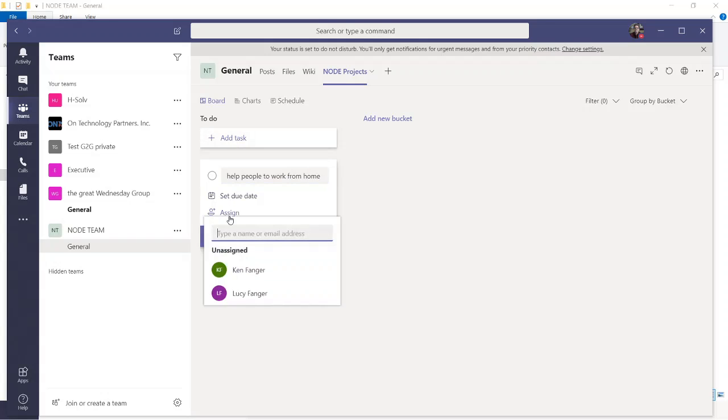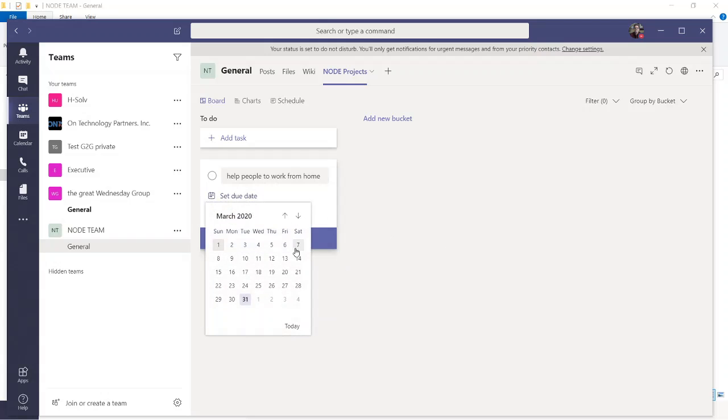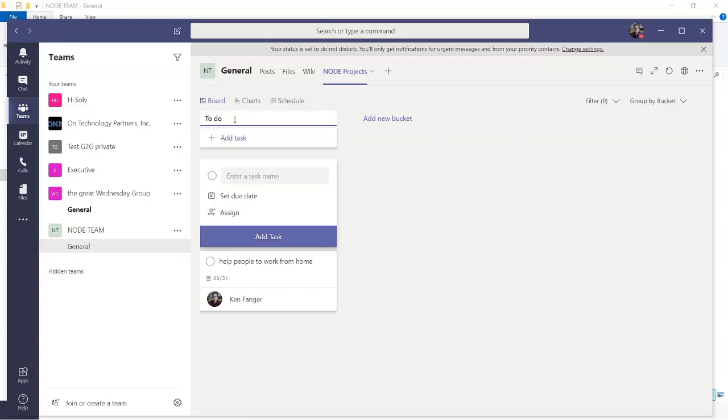And then you can assign who is responsible for that. And set due dates. And you add the task. So this is a great way to be able to build, and you can add new buckets. You can change the name. So you can add one of these and quickly create an environment for tracking, and it will send out notices.